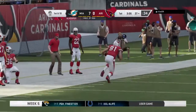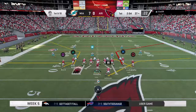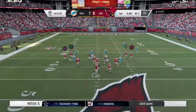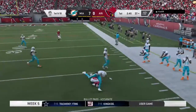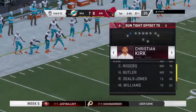Well, partner, I'm not sure how this drive's going to end, but how about the way they flip field position there? A nice attacking play that picked up a heck of a chunk of yardage. Throwing, Hundley. And that's going to be incomplete. Too tough to hold on to that one. It's second down. Yeah, that one sailed on him.